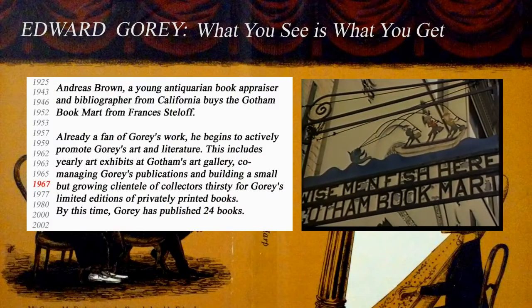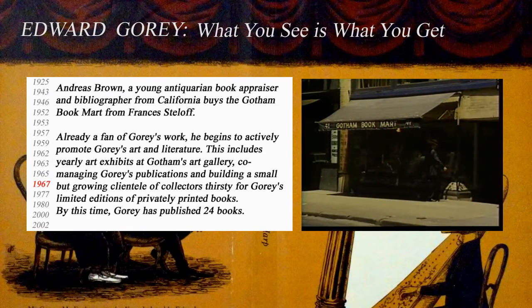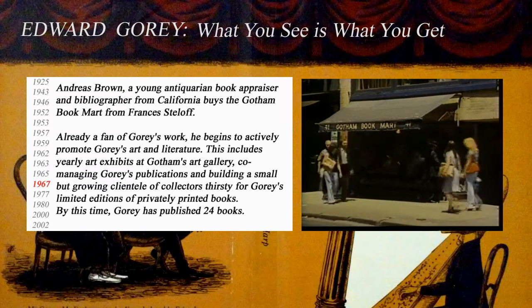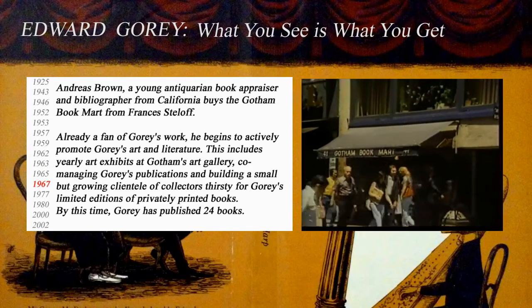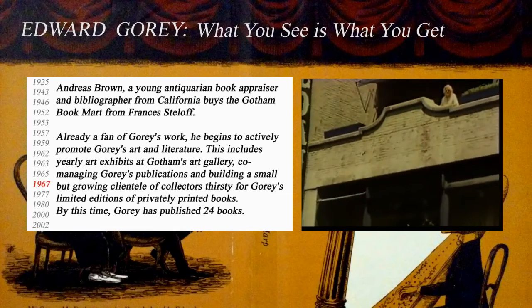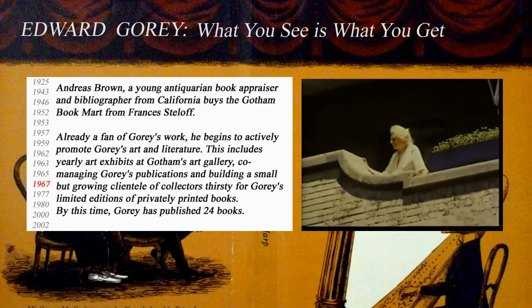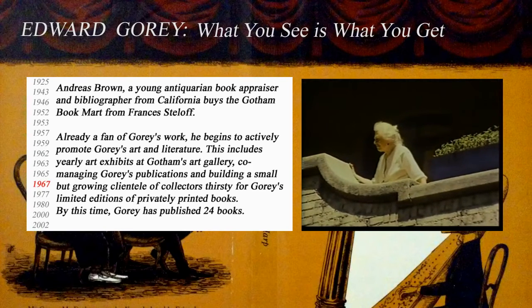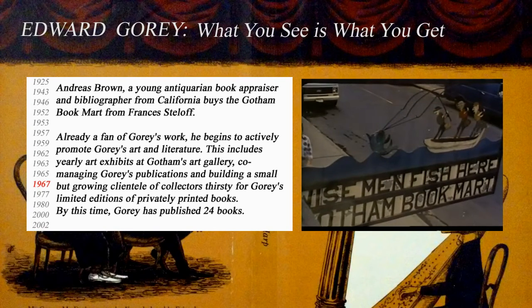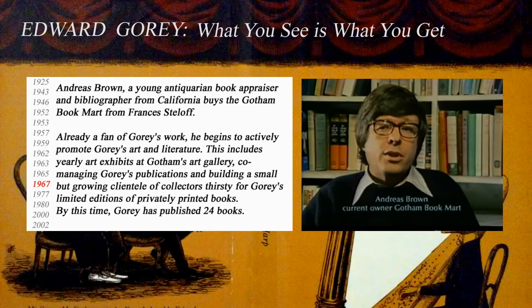In 1967, Andreas Brown, a young antiquarian book appraiser and bibliographer from California, buys the Gotham Bookmart from Francis Steloff. Already a fan of Gorey's work, he begins actively to promote Gorey's art and literature, and this includes yearly art exhibits at Gotham's Art Gallery, co-managing Gorey's publications and building a small but growing clientele of collectors thirsty for Gorey's limited editions. And by this time, Gorey has published 24 books.